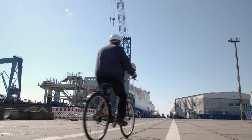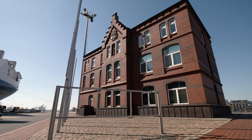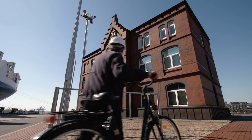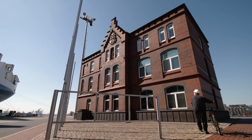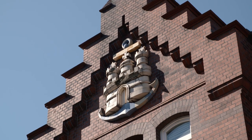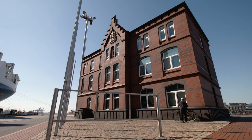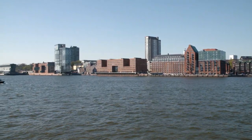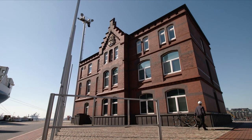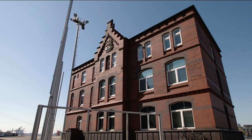I had been told that Jubilee had been tied up over by Dock 16, so I pedalled over in that direction, where I found another historic building called the Lotsenhoft. This house was used by the founders of Blommenvoss in the 1800s to host important clients, who they could wine and dine on the terrace overlooking Hamburg's splendid skyline. Lürssen staff tell me that from time to time it's still used for hospitality events.